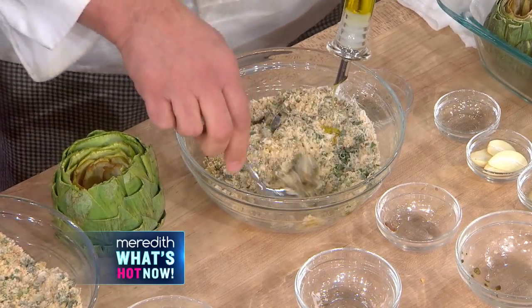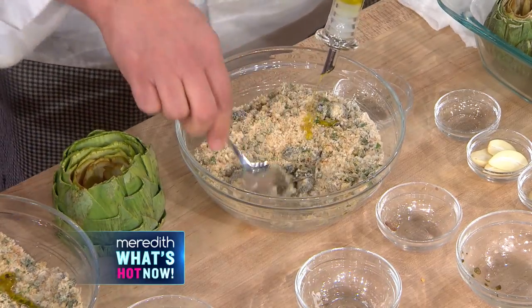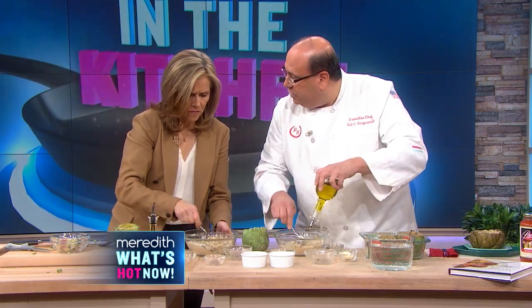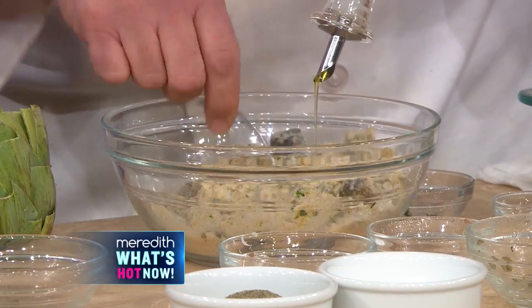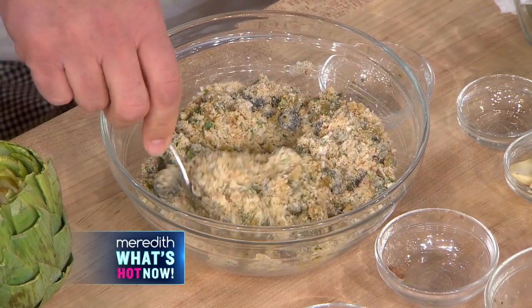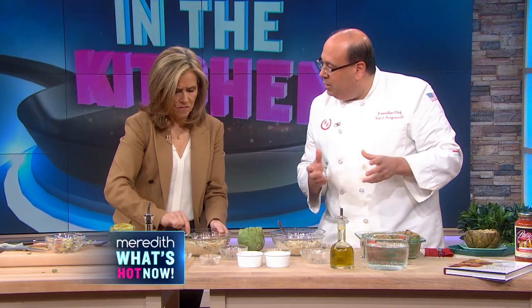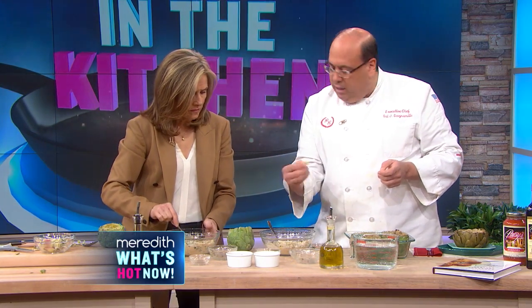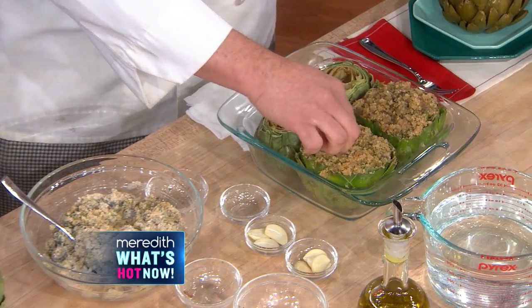You could use this to stuff even zucchini or anything like that. Oh, okay. You could use this as a topping on fish. Oh, delicious. Oreganata style. As well. Oreganata. And what we did for Frank Sinatra, he liked garlic, he liked the flavor, but he didn't want to eat it. So we put the whole cloves in, we cut them in half and put them in just to get the flavor at the last minute.